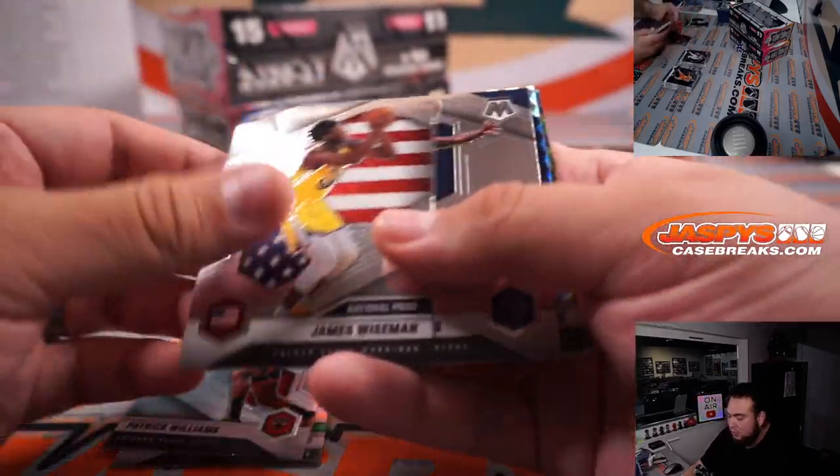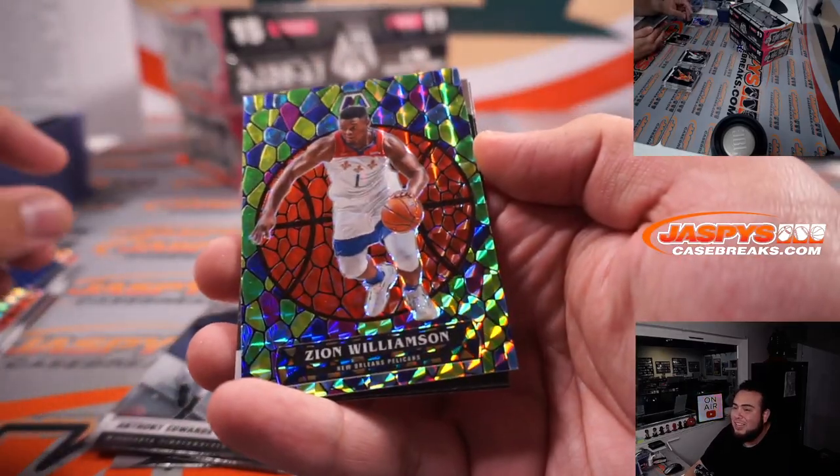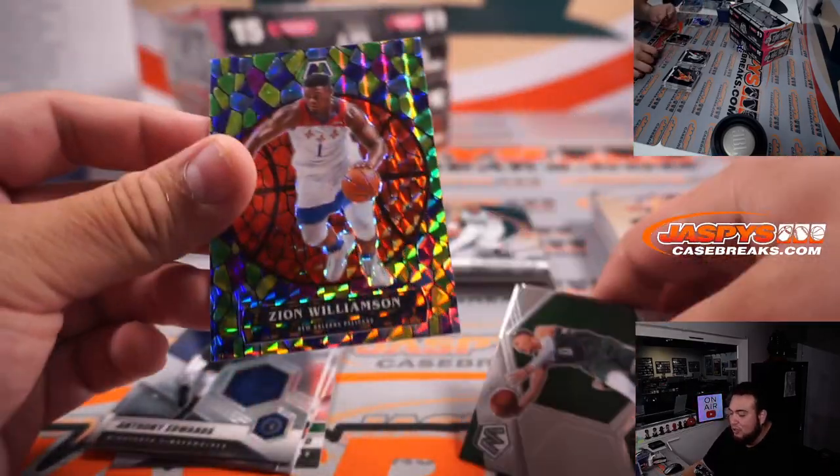Pritchard, Patrick Williams, James Wiseman, Anthony Edwards. And a stained glass Zion Williamson.